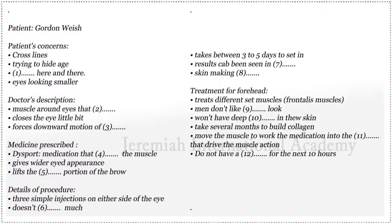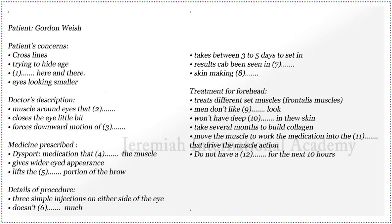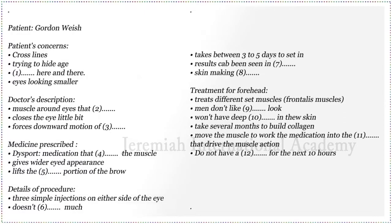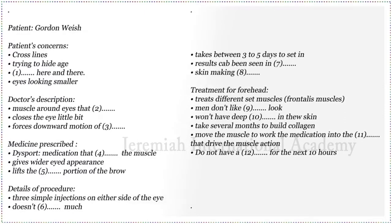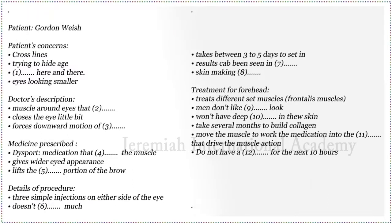So what we ask you to do is to move the muscles to work the medication into the nerves that drive the muscle action. All that would entail is lifting up your eyebrows a few times in the next hour and a half or so. You don't have to do it all day long. You don't have to do it for 4 hours. If you did it 5 times in the next hour and a half, that's probably plenty.